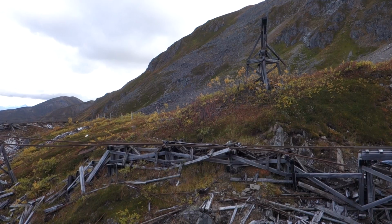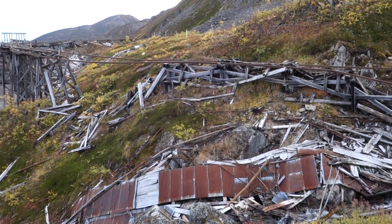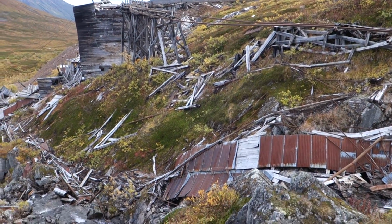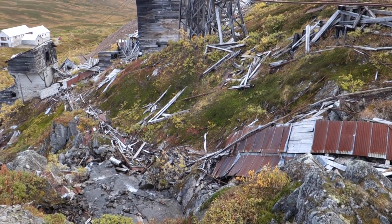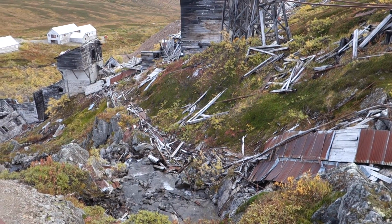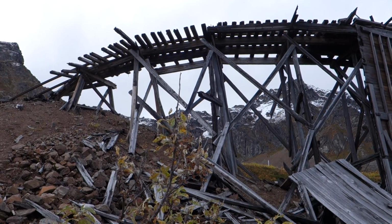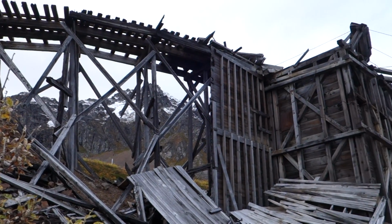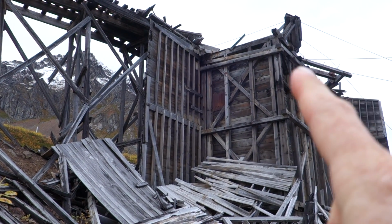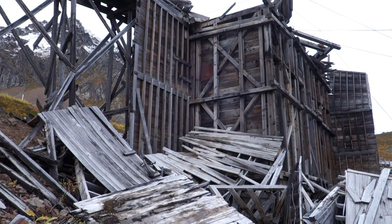Here's another view of the tram tower there, and you can see the remains of the mill along the creek here. There's a lot of stuff down there. Bunkhouses and stuff in the background. These are the photogenic remains of the trestle, and I believe those are the remains of an ore bin right there, and that's obviously part of the aerial tram there. Just another perspective on this, which I think is pretty cool.